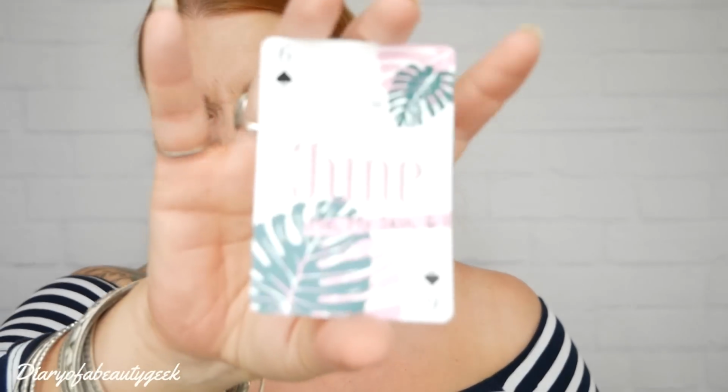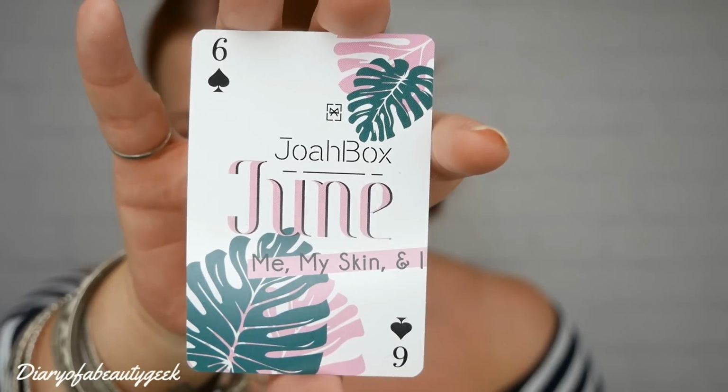So we always get one of these. That's what it looks like there. And then we've got a Joahbox June, Me, My Skin and I, and it tells you everything about the products inside the box, plus it gives you the cost as well. So I like to add it all up at the end so I can give you the final value to see how it compares to the actual cost. So I'll be referring to this as we go along.